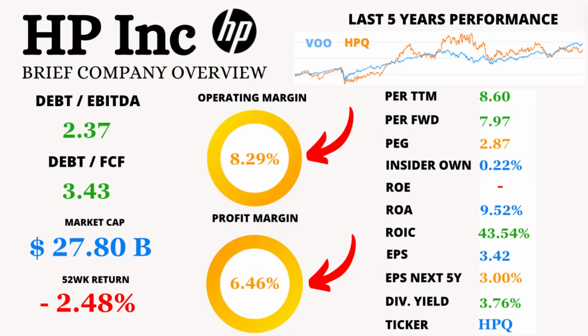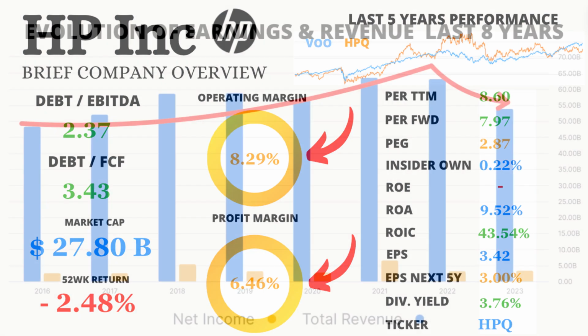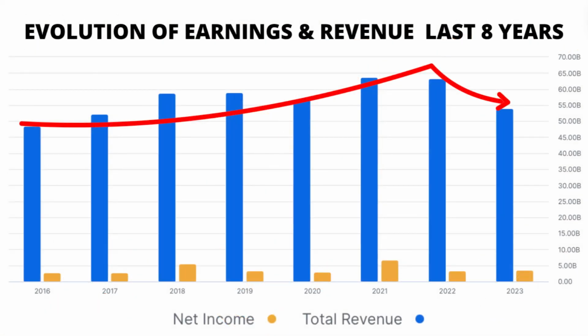But hold on to your hats, because we're about to hit a high-speed turn. With an operating margin of 8.29% and a profit margin of 6.46%, HP cannot afford any unforeseen event that reduces its margins if it wants to compete closely with its competitors. Over the past 8 years, HP Incorporation has been on a relentless climb, with positive revenue and earnings growth painting a picture of resilience and adaptability.